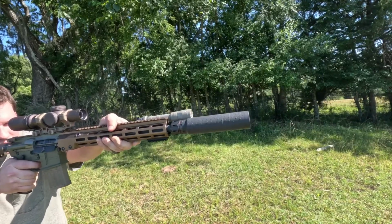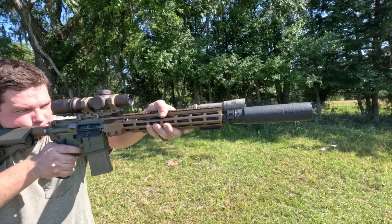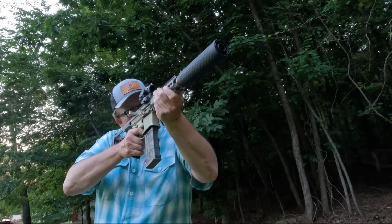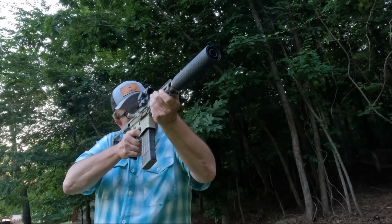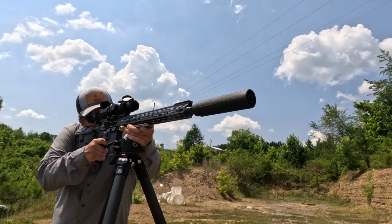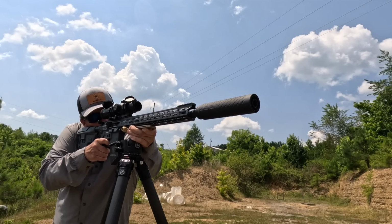The 762 I got is the titanium variety. It is also 7.3 inches long and weighs in at a mere 9.9 ounces, which is pretty amazing. You may want to watch your firing schedule a little bit with the titanium, and if that is something that concerns you, there is also an Inconel version of the 762 available.